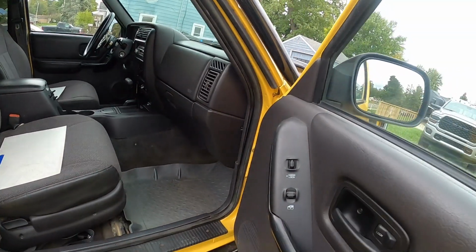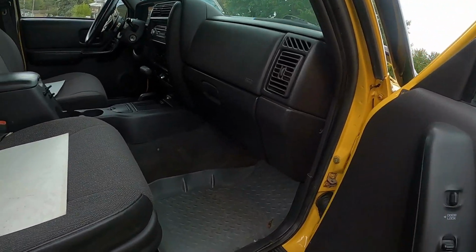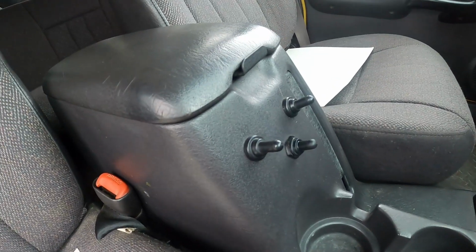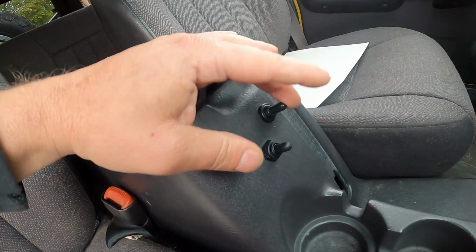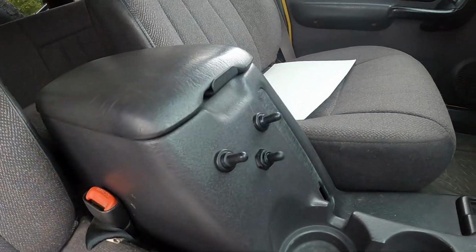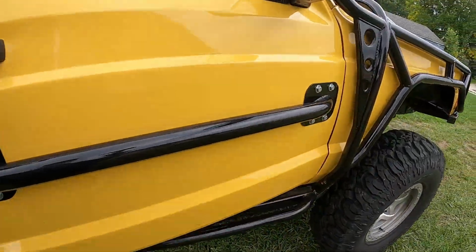So one other interesting feature is that this door lock switch and window switch, they do not function on either door. Reason being, these doors are removable, and I have half doors. I will show you a picture. This runs your windows, this runs your locks. So your windows and your locks are all custom wired to this dash or the center console. Because again, I have half doors for this that I custom built. They are super sweet. They are included with the sale.